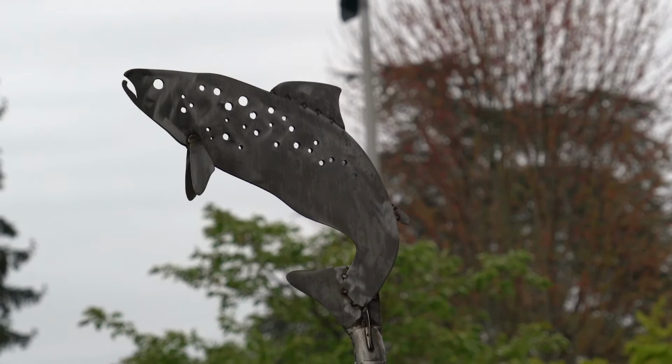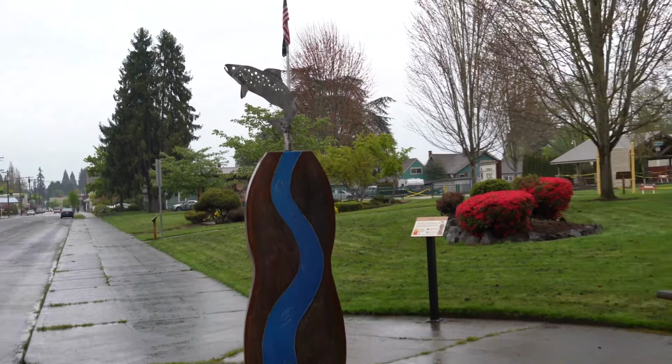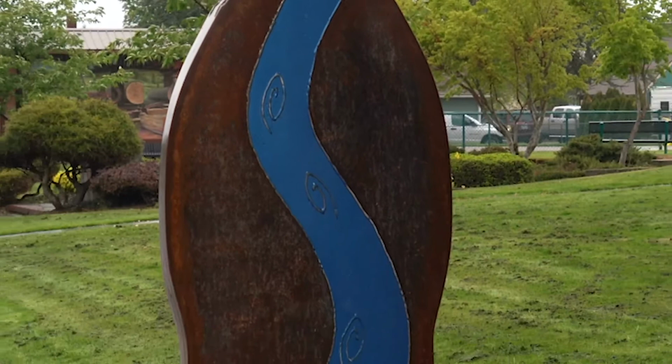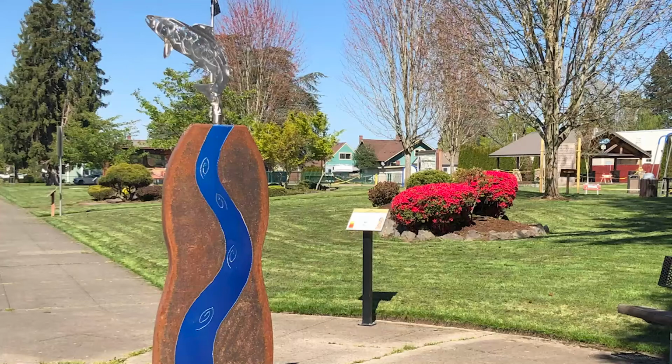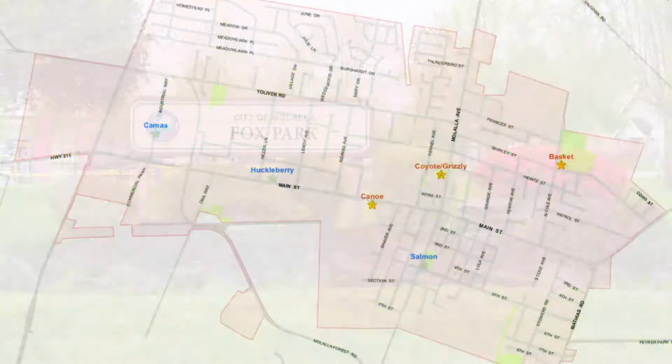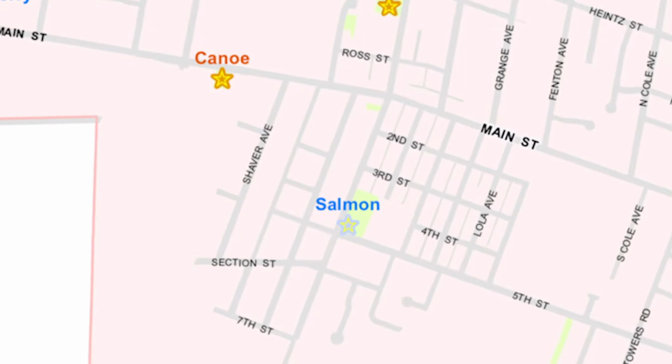Our final destination is the river, a sculpture representing the importance of the water and the fish that lived there. The Molalla people fished the river, which provided a substantial portion of their protein requirements. The city takes its name from the river, as the river takes its name from the people who inhabited this area before the settler era began. If you've not been up the Molalla River corridor, it's definitely worth a visit any time of year. The river sculpture is located in Fox Park at the corner of South Molalla Avenue and 5th Street.